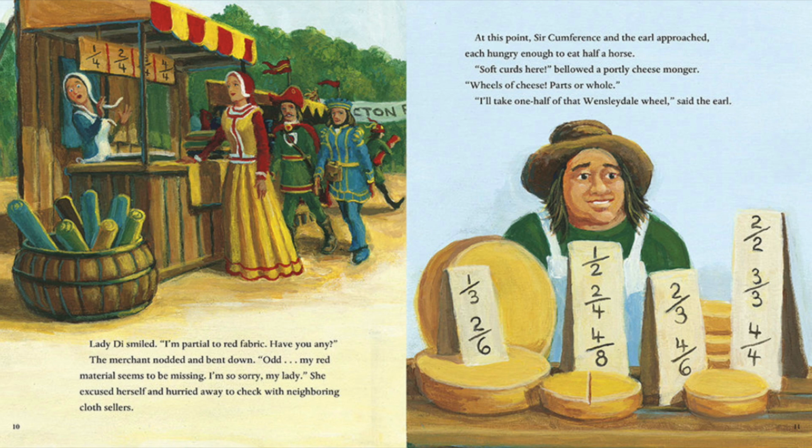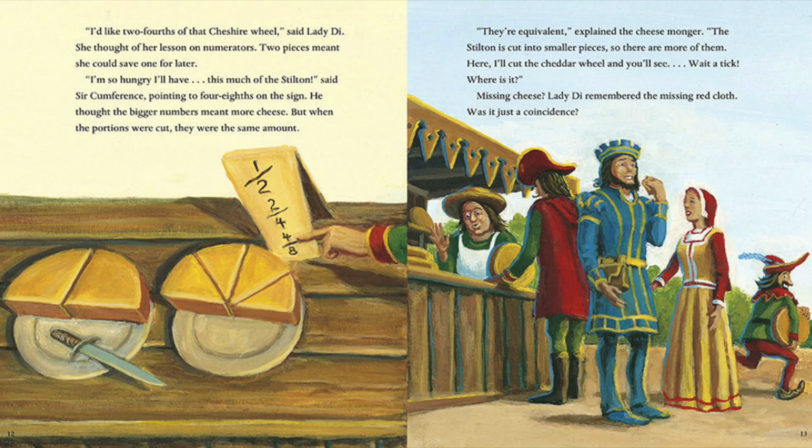"Soft curds here," bellowed a portly cheesemonger. "Wheels of cheese, parts or whole." "I'll take 1/2 of that Wensleydale wheel," said the Earl. "I'd like 2/4 of that Cheshire wheel," said Lady Di. She thought of her lesson on numerators. 2 pieces means she could save one for later. "I'm hungry, so I'll have this much of Stilton," said Circumference, pointing to the 4/8 on the sign.